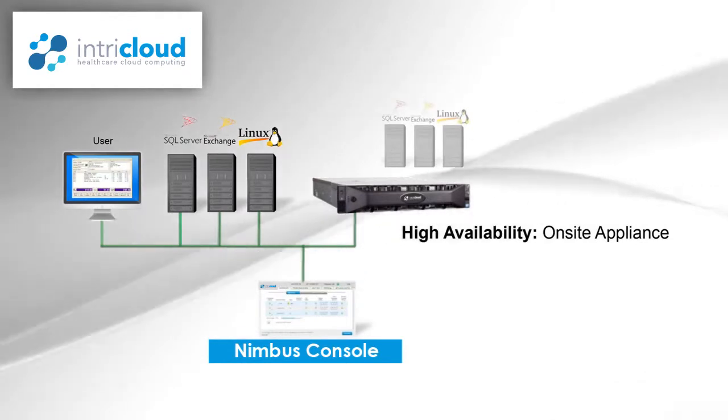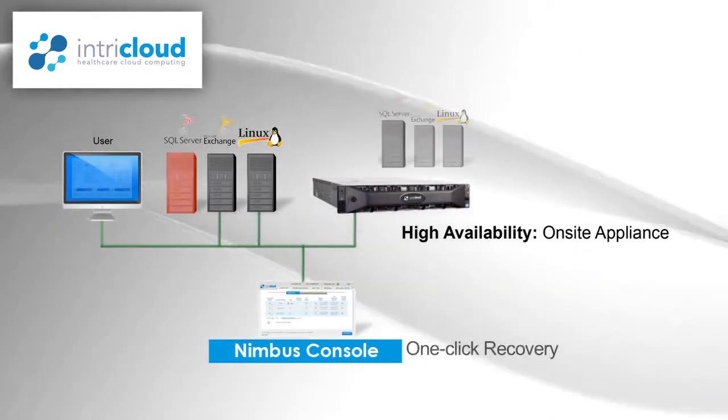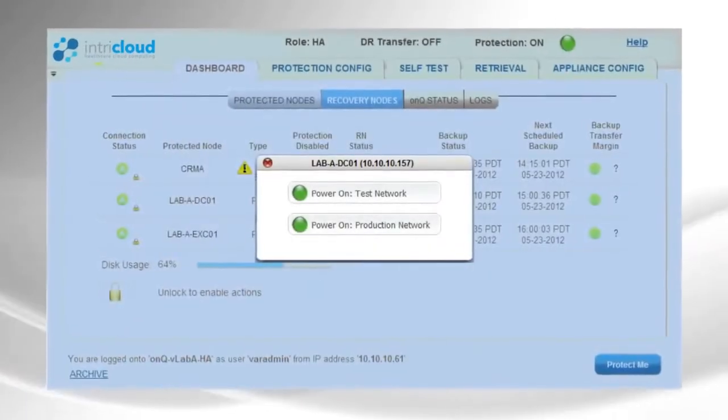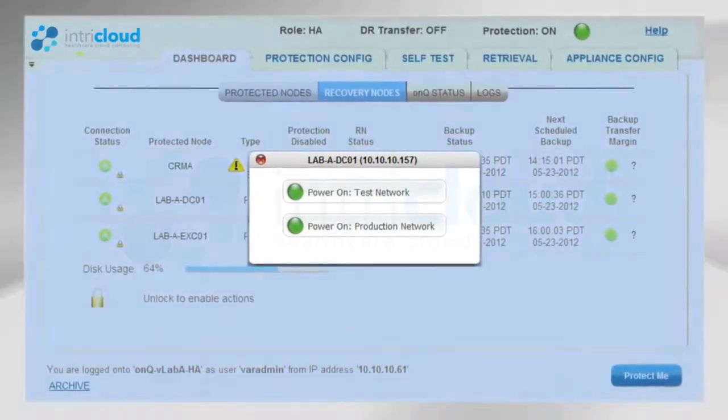Nimbus takes snapshots of the servers and creates virtual clones. If the server goes down, it only takes one click for the appliance to take over, and with on-demand system testing, recovery is assured in the event of a failure.